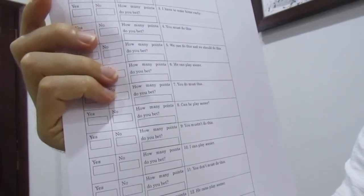Sometimes, for simplicity's sake, I find it easier to just bet on the sentence. That way you don't have to do the whole mess of an auction, which does take a bit of setup and a bit of time. So here's an example of a grammar auction thing I did that was actually betting. So there's a bunch of different sentences here.